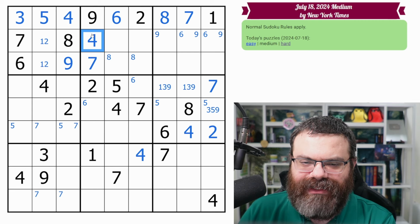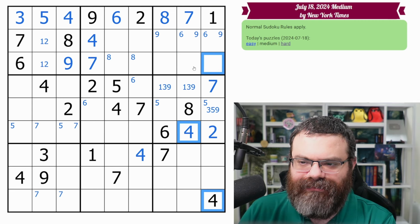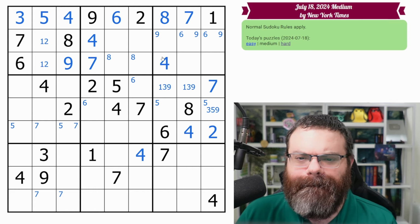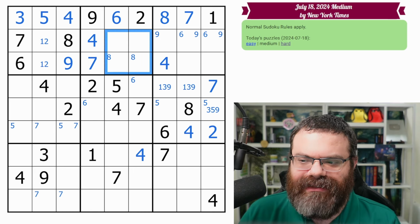Always follow up on your placements. These 4s look in here. These 2 4s look up. So we can actually place the 4 in this box as well. And our 4s are done. Very nice. I don't think that freed up anything enough to... I guess it did make this box have 4 open cells.